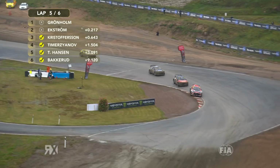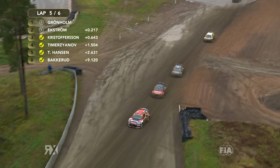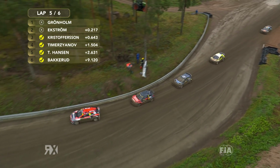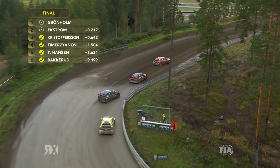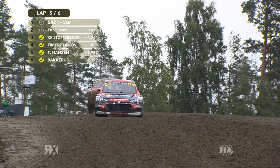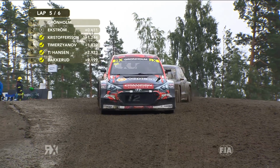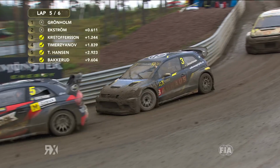Oh, looked up the inside. Ekstrom not quite able to get the nose of the car up there, but he's putting in some effort. I think Gronholm is really starting to feel the pressure now. He's trying to not go too far over the edge and make a mistake, but is he backing it up too much? Oh, mistake by Kristoffersson. They've got to send Gronholm now. It's tiny. It's tenths. But if they don't send him now, depending how close he gets on the brake again, Kristoffersson's back on the back of the train.